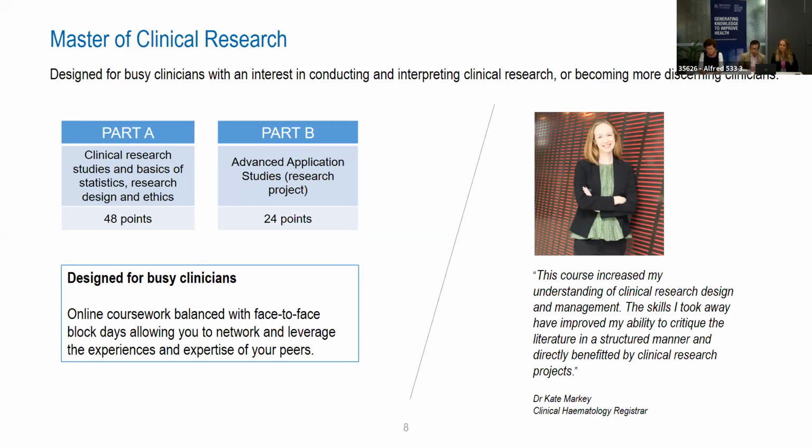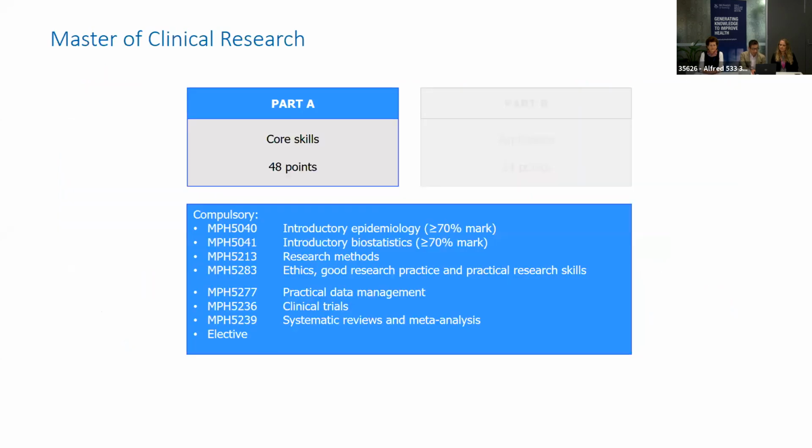Kate Markey on the right there is a recent graduate whom I met personally through a couple of units that I taught, and I think her experience exemplifies what we're hoping to achieve. Kate fell into a research career once she finished her training in clinical hematology, which I think she's done already.